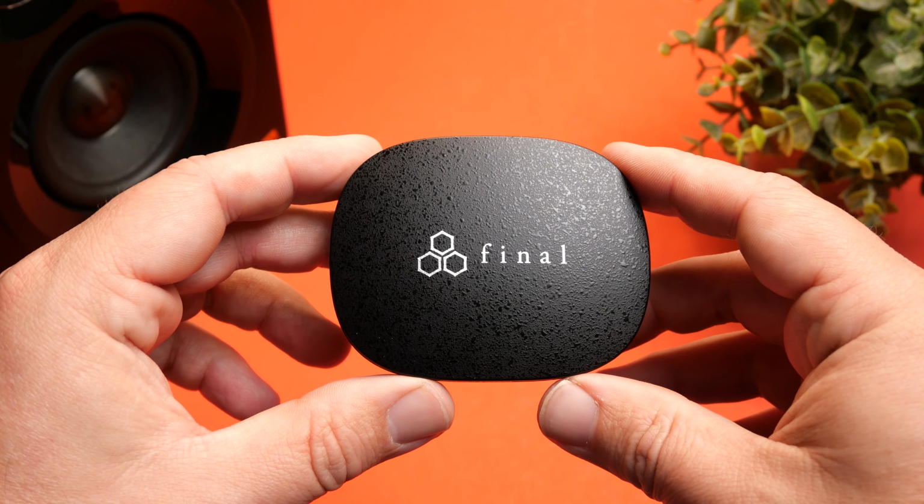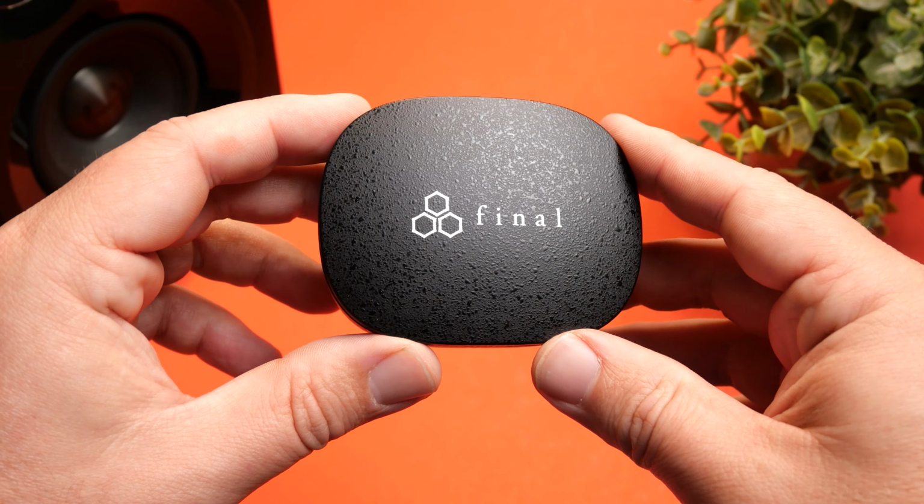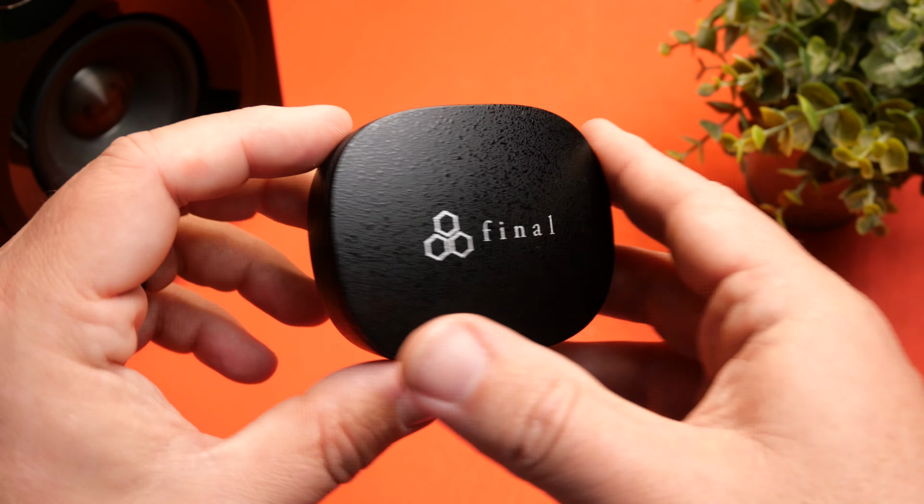So now let's talk about the sound. And I can tell you this is obviously the main focal point on these earbuds, as it should be.